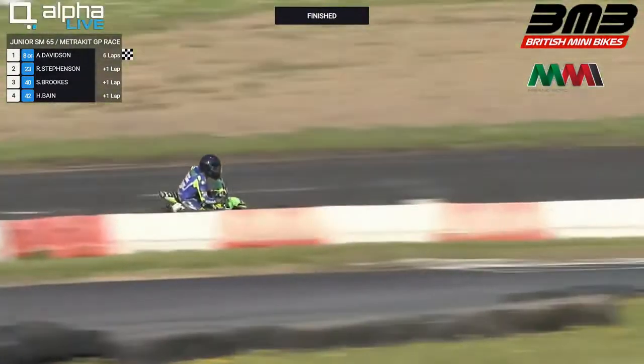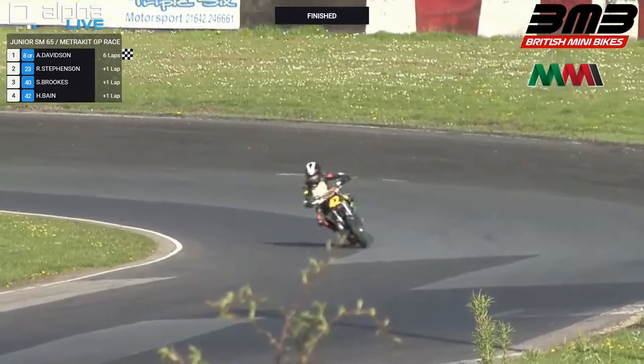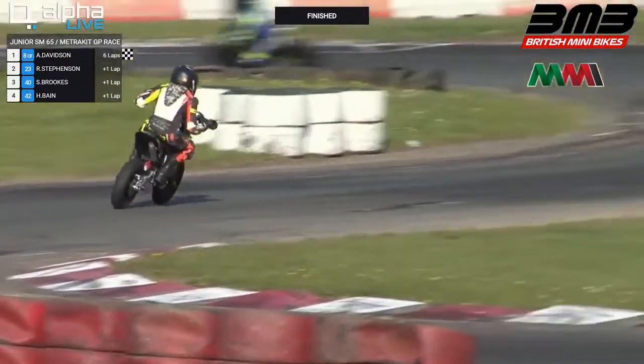There you go, the very nice race suit for the number 40 of Brooks. Looks like a Rossi styled race suit there, yeah. I'm quite jealous. I want one myself.